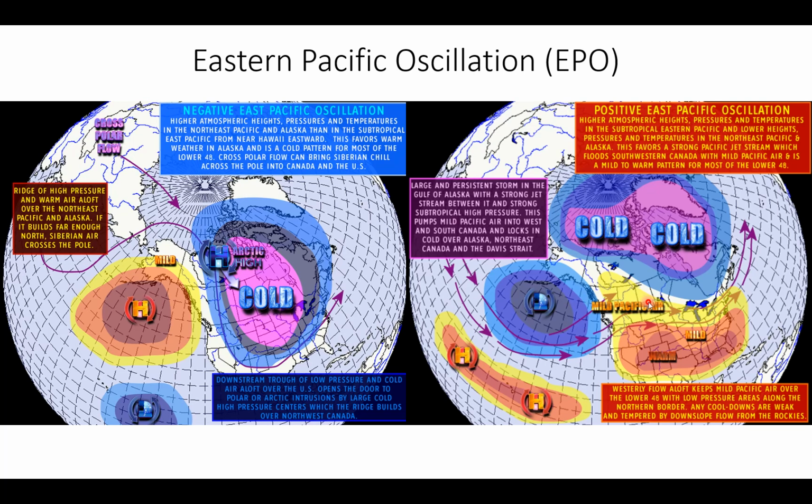Over on the right-hand side, we see a positive EPO, where we get the development of a stronger Aleutian low pressure. We see a stronger west to east Pacific jet stream with a positive EPO, higher than normal heights across the Hawaiian Islands, that latitude belt to the south. And then we see just mild Pacific air with a strong westerly component of the jet stream from the west coast to the east coast. So milder than normal temperatures over much of the United States with a positive EPO. Again, very strong Aleutian low. And then we see the cold confined up towards Greenland, the North Atlantic, and the Arctic area as a whole.